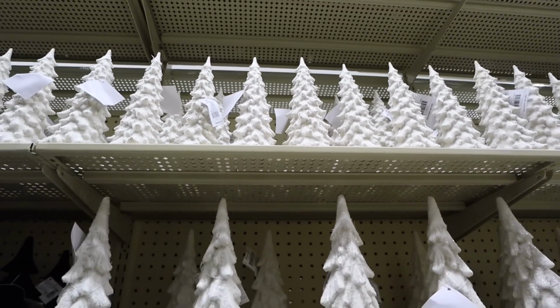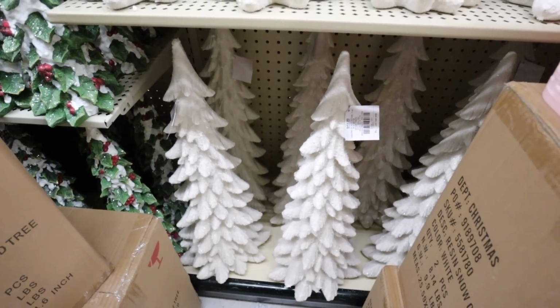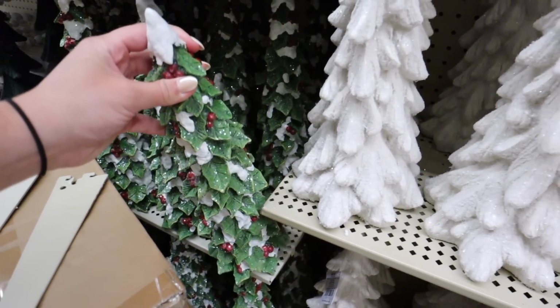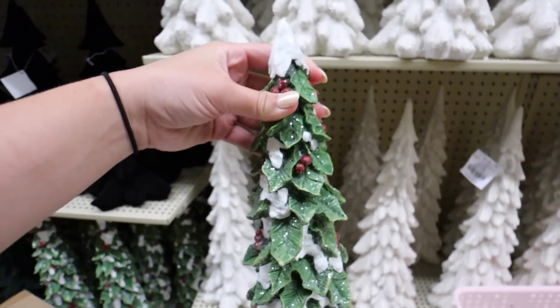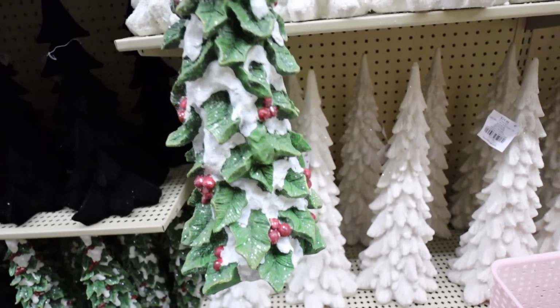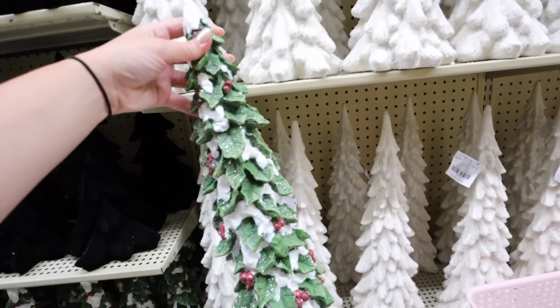That one is $6.99, and then they have an even larger version. And this large one down here is $44.99. I feel like I didn't notice this one last year. Let me pull this out so I can show it to you. This is really, really pretty. It is super glittery, and it also has little holly berries and some snow mixed in there. And this one is $29.99.